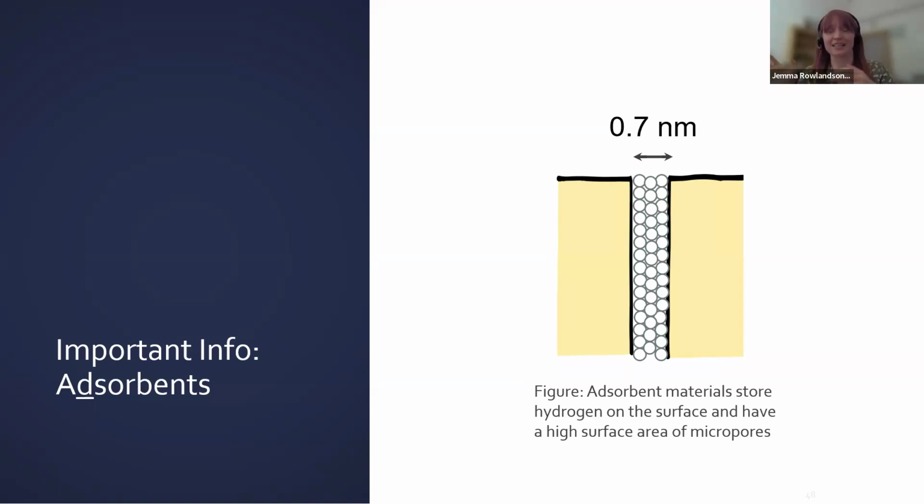The caveat to this is that they don't work very well at room temperature, so you need to cool them. So really with adsorbents, you're looking at cryogenic systems where we use liquid nitrogen temperature, which is minus 196 degrees Celsius, 77 Kelvin. Much warmer than liquid hydrogen, but again, still quite cold, so you've got that additional energy consideration there.